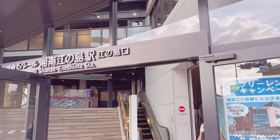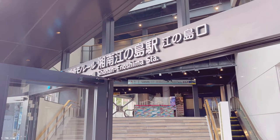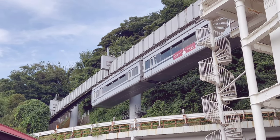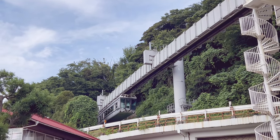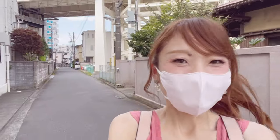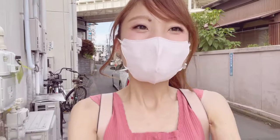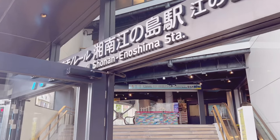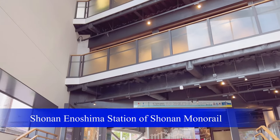Yes. So we are at Shonan Enoshima Station. It's my first time to see it. It's very exciting. And now we are going to take the monorail. Let's go. This is a very clean building actually. Wow.